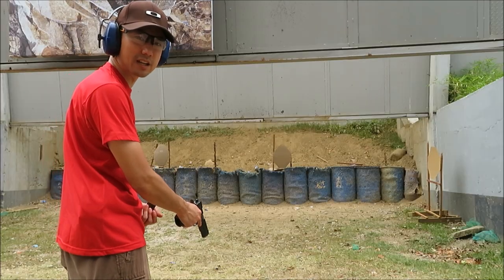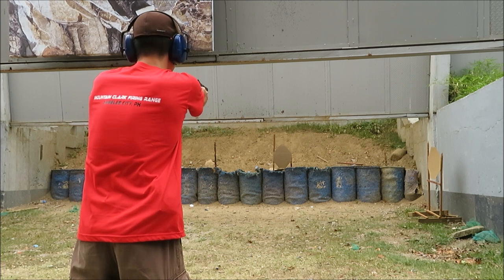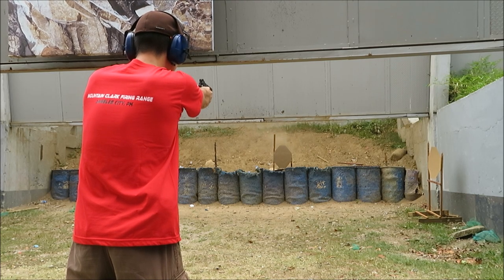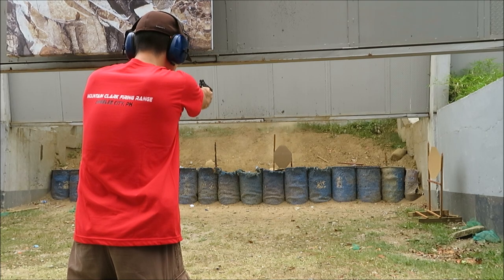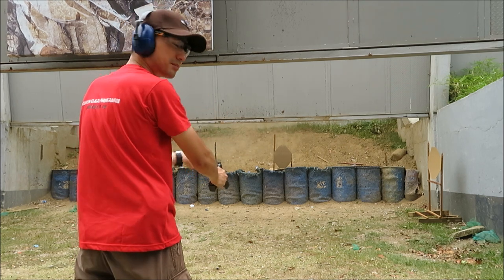All right guys, we're shooting from 10 meters now. 10 meters, 22 TCM. I'm shooting on the right side of the target. I'm going to move around, maybe go for the top, just to move it around a little.